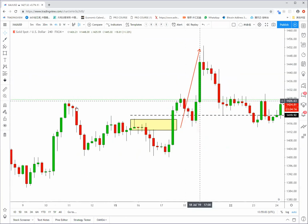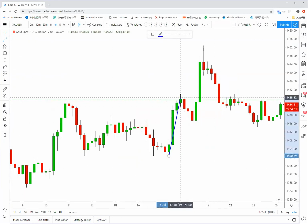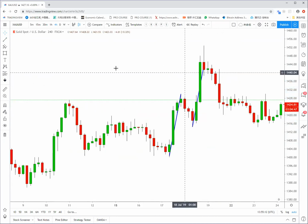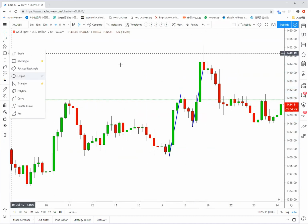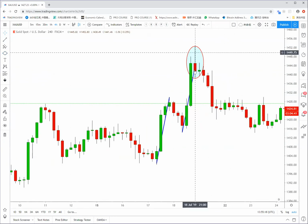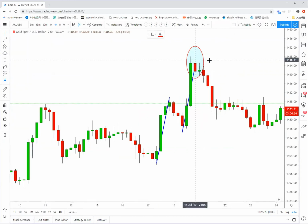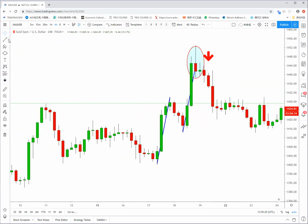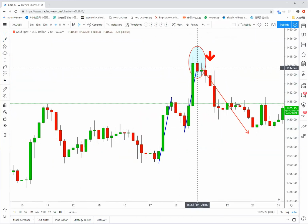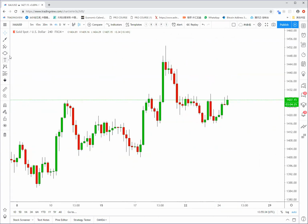And then for those students who understand the ABCD patterns here, we found a pin bar formed at 1452 and then formed the inside bar. So we took a short on this Monday, and it actually works very well.